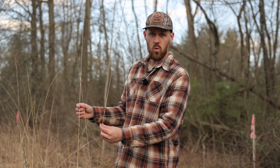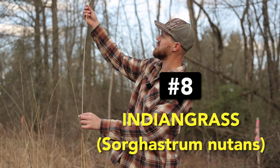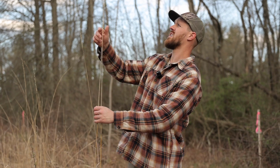All right, this is another warm season grass here. This is a native prairie grass. This is called Indian grass. You can see these really cool seed heads that are on there. This is probably only about a 2-year-old plant. This thing's already 7 feet tall.